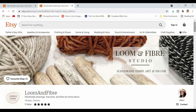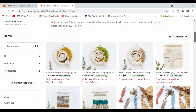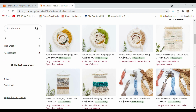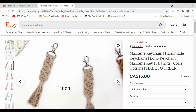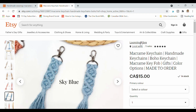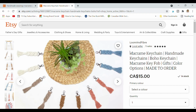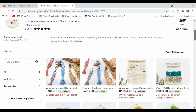So this is it, Loom and Fiber. I'm so excited to be featured here on Etsy. And this is just some of the items that I've already begun selling here. They're all handmade fiber art and wall decor and some made-to-order items as well. You can see right here, I've also got some keychains, lots of different fun neutrals right now, and some colors like blush and blue. But overall, I'm just super excited to have the opportunity to sell some of my pieces that have been accumulating here in my home.